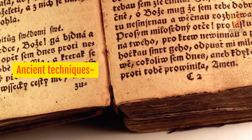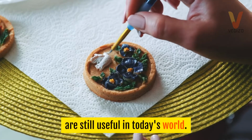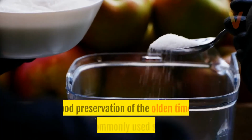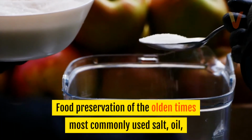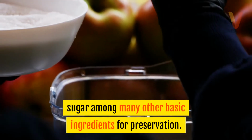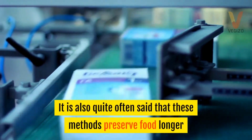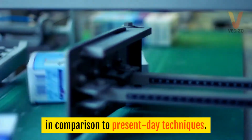Ancient techniques. There are various ancient techniques which are still useful in today's world. Food preservation of the olden times most commonly used salt, oil, sugar among many other basic ingredients for preservation. It is also quite often said that these methods preserve food longer in comparison to present-day techniques.